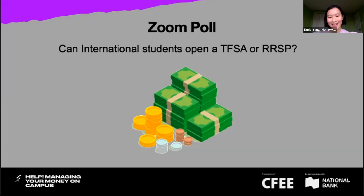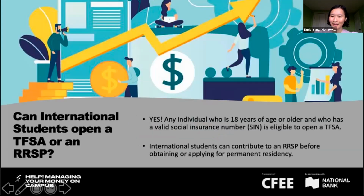And so the correct answer is yes, international students can open a TFSA or RRSP if they are 18 years of age or older and have a valid social insurance number. As an international student, you're eligible to start contributing to a registered retirement savings plan before obtaining or applying for permanent residency, as long as you have a social insurance number and have earned income and file an income tax return in Canada.